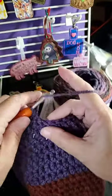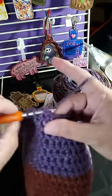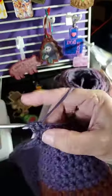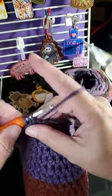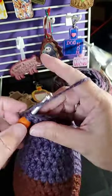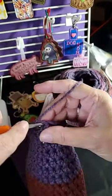Welcome, welcome. Thanks for popping in. Today I'm working on a hat. This is going to be an ear flap hat. So once I make the body of the hat, then I will start with adding on the ear flaps.